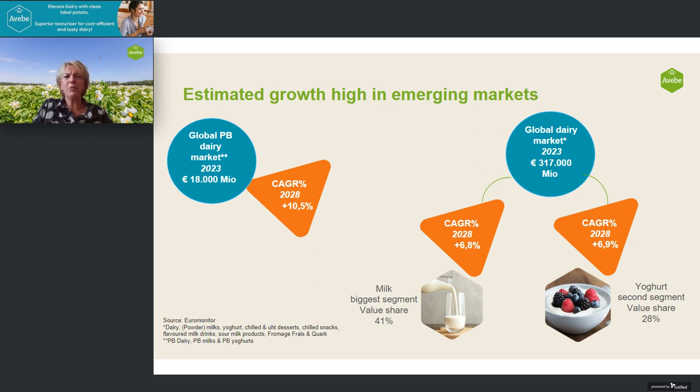Plant-based dairy compared with the dairy market is still a niche market. But on the other hand, we also have to know that the plant-based dairy market is represented by just two segments, milk and yogurt. And global dairy is a very mature market with many more segments connected to it. So that is not really an equal comparison, but it's just to showcase a little bit what the outlook is.